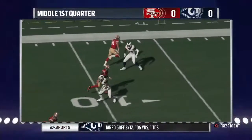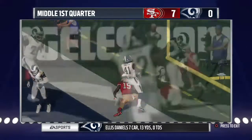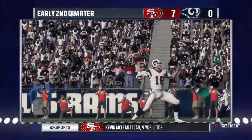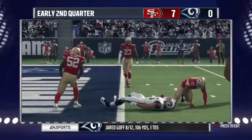49ers have it at the 12, pass into the end zone here, and it leads to a touchdown. 49ers is up now by 7. 3rd and 7. The pass is completed into tight coverage, and this 5-play drive goes for a touchdown. Rams trail now by 1.